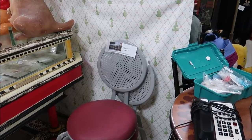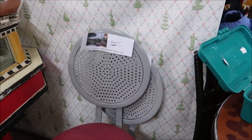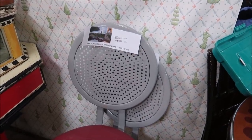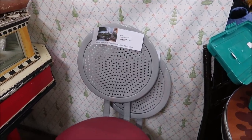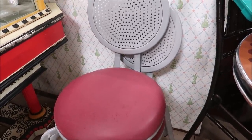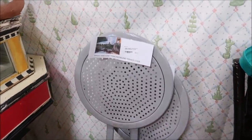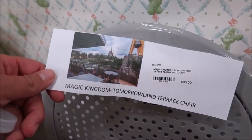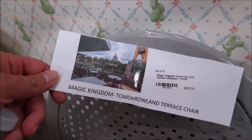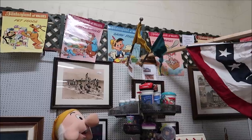Speaking of tables, I've never been so intrigued with chairs. Take a look at this. This is a Magic Kingdom Tomorrowland Terrace chair. Wow, $95. These are so cool looking. I remember sitting here for the Happily Ever After dessert party, and you can just sit back, relax, and watch all the fireworks. This is so amazing.